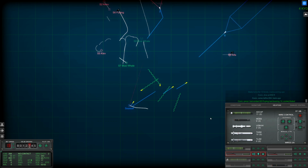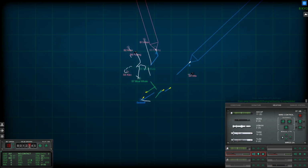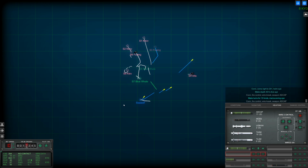Contact faded. Con, drop your room. 2-1. Con, maneuvering. Making turns for 1-3 knots. Con, helm. Steady course. Come right to 2-9-1. Helm, I. Make turns for 1-0 knots. Maneuvering, I.